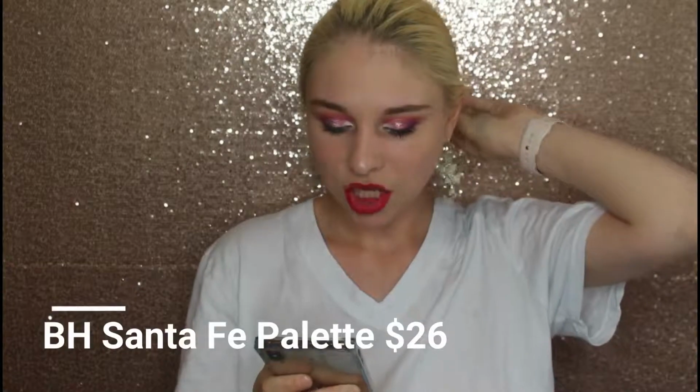We're moving into our last product. This is the last thing that I have to talk about. This is the BH Cosmetics Santa Fe eyeshadow palette. I haven't tried anything from BH Cosmetics, but I've heard a lot of good things and they have really good eyeshadows.